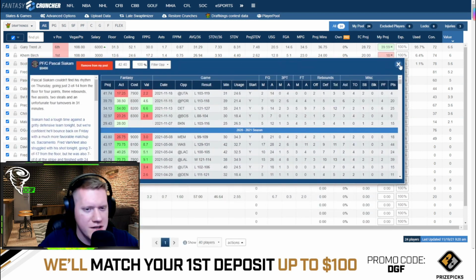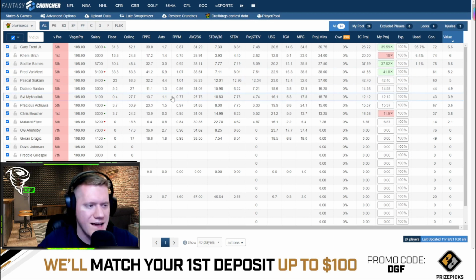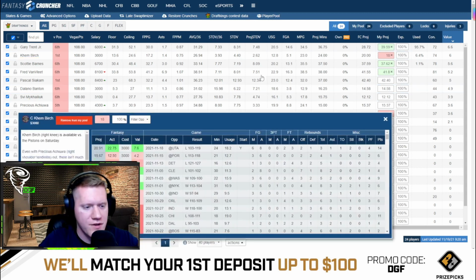Right now, Siakam's projected for 38. I don't know if that's going to hold true because, again, he only played 31 minutes last night. If he did play the entire fourth, then I guess that's closer to 38, but I still think he doesn't play over 35 minutes.